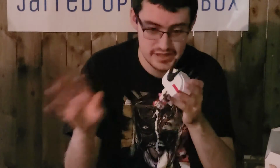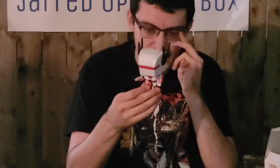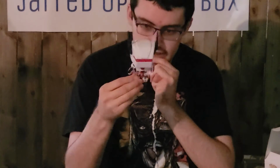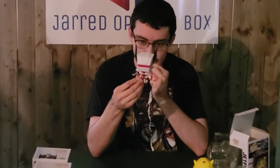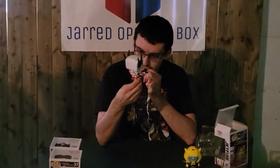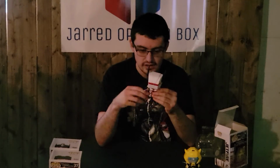Overall, I think this one's really cool. Not my favorite exclusive, we're going to get to that one in just a little bit, but I think this one's a very good one. Definitely a surprising choice. I wouldn't expect Funko to make a Jetfire Pop, but I think this is still a pretty cool one for them to do. I'm definitely a fan of it. It's nothing too crazy, but I think it fits what they were going for with the Transformers line. So I'd say this one's definitely a very good Pop.